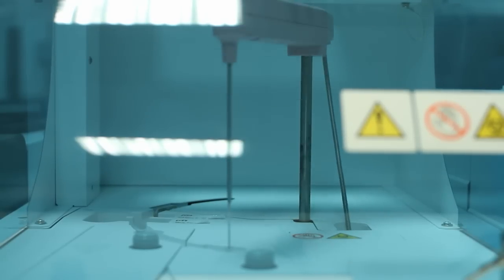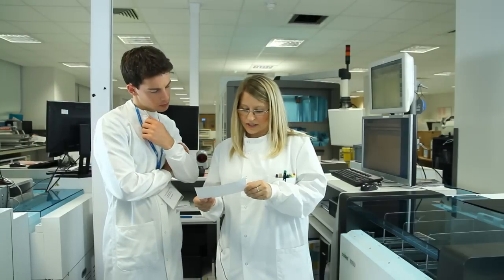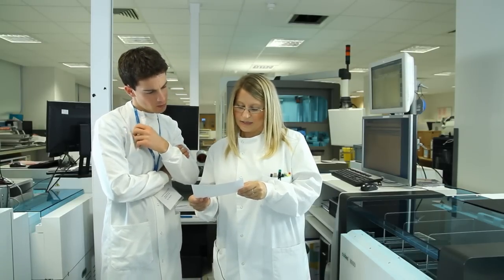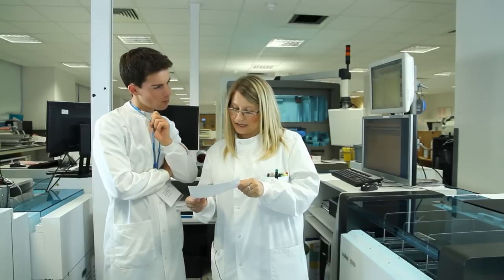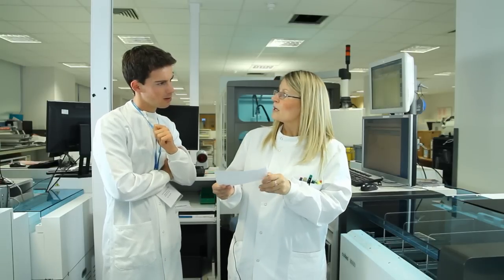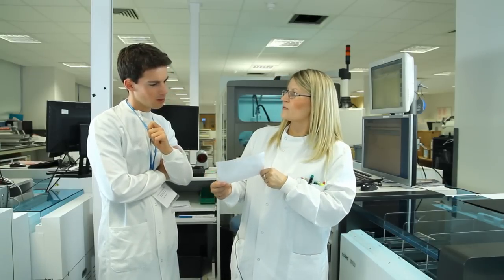Let's put Darren's sample through the machine. Right, this is not good. As you can see, the kidney and liver functions are both abnormal. The potassium is extremely low and the liver enzymes are very high. And what does that mean? Could that be fake? It could be. What we need to do is bring these results through to the doctors and let them treat the patients urgently.